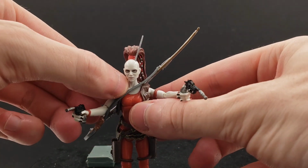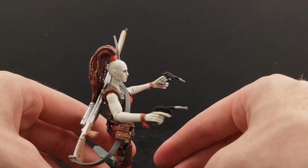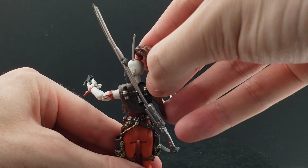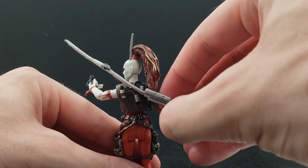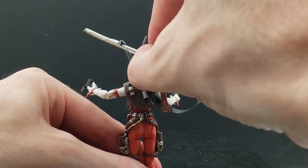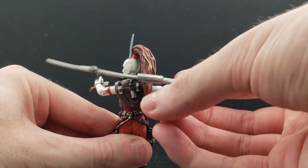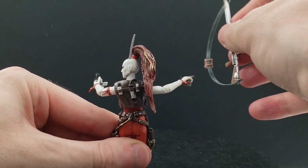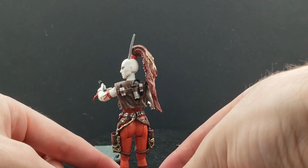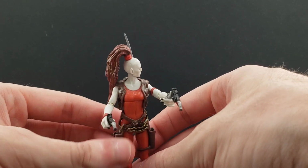She does have a jacket here, which is a separate piece. She does have some ammo strapped to the front there, and some accessories in the back. Let's see if we can take this sniper rifle off here real quick. Show things off a little better. Yeah, you can see those extra components on the back of her jacket. She does have the harness here.